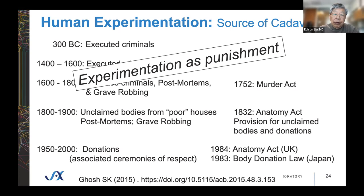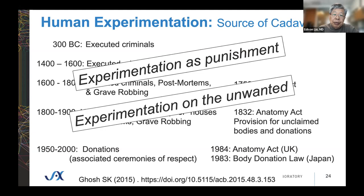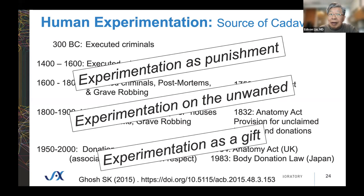And in one medical school in the United States, the medical students actually meet in advance of their dissection the families of the individual who donated the body for dissection. Well, at one point we moved from experimentation as punishment to experimentation on the unwanted in society to experimentation as a gift. Think about this, that the act of dissection is the same, but the context is completely different.